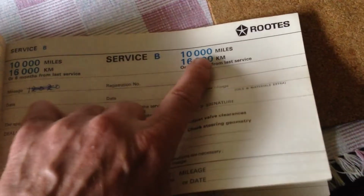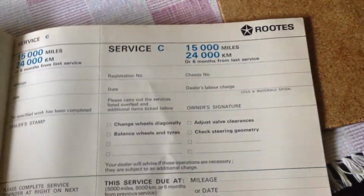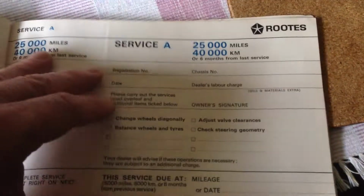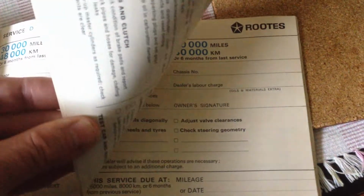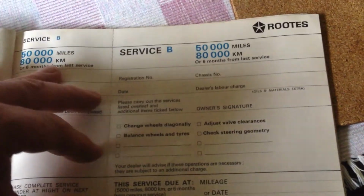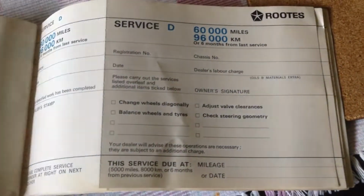All the different 10,000, well, there's kilometres there, 10,000 miles. They're all blank, look. So it's cool because basically this manual hasn't been used. So I was happy to get this. I must say, I can't remember when I bought it now. I think probably about 10 years ago, something like that. I went through a phase of buying manuals of cars that my family had owned or I had owned, and so there you go.